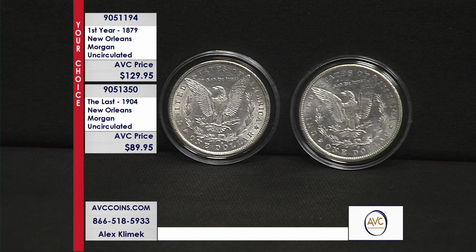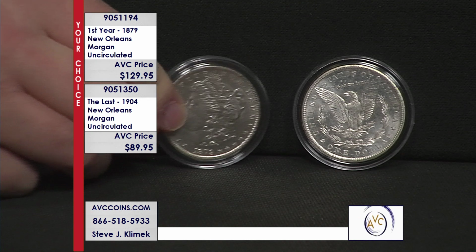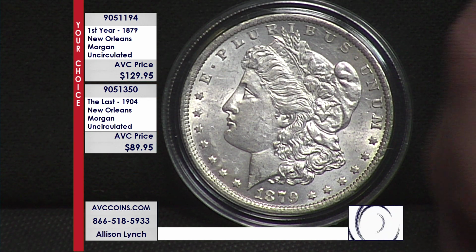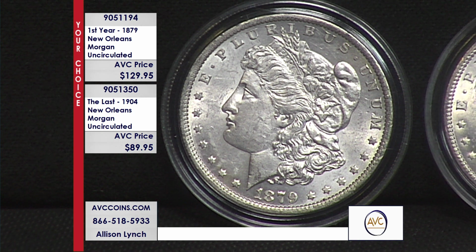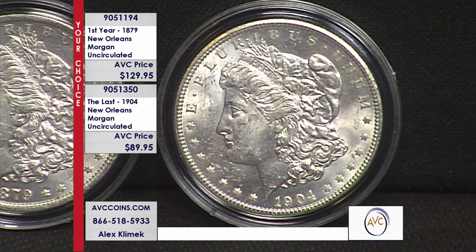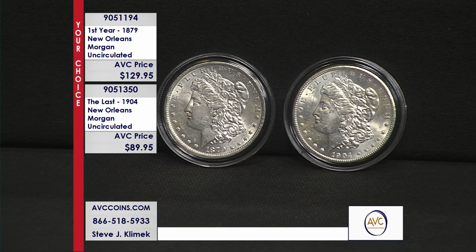But let's talk about just how rare these coins actually are by breaking down their mintages and population reports. In 1879, during that first year of issue, they would strike a grand total of, apologies, I have the wrong number written here. Let's jump to the population reports. Just 28,848 are known to exist today with NGC or PCGS in any condition whatsoever.